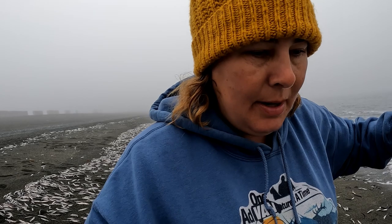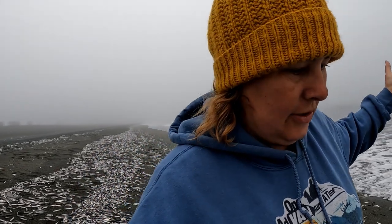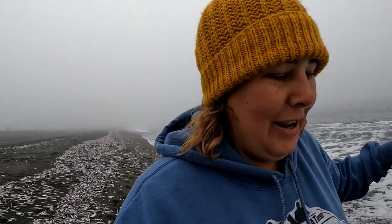There's so many of them. What they're doing when they're rolling in the waves is laying their eggs. And specifically this beach, because it drops off so dramatically, the eggs fall off the shelf and then they hatch at the appropriate time and the circle of life continues. So don't feel so bad about all the dead fish like I did at first, until I learned that.